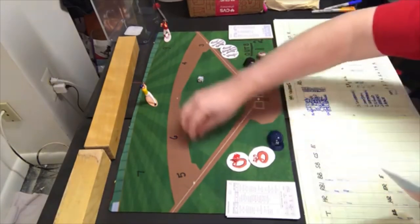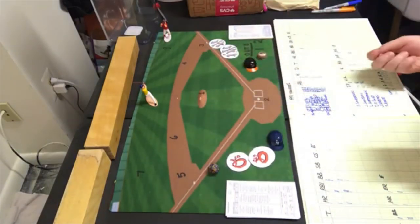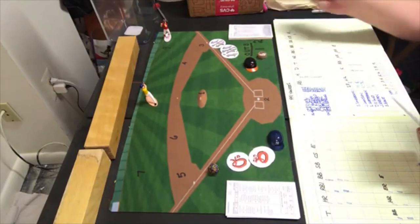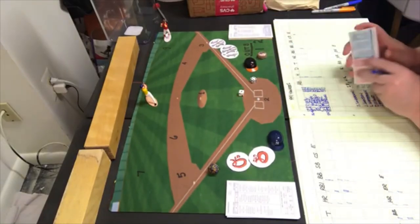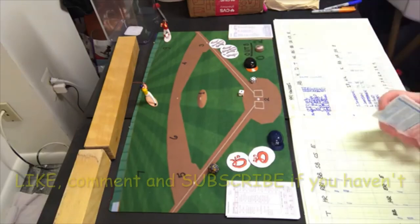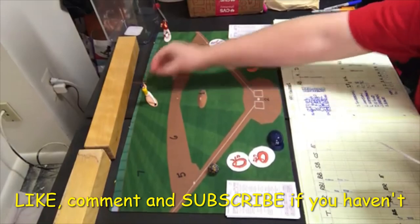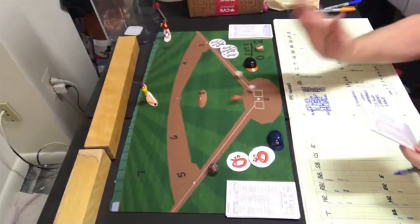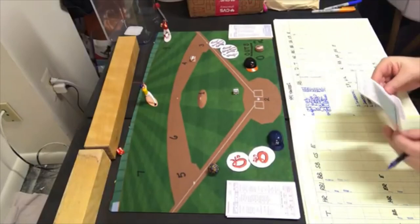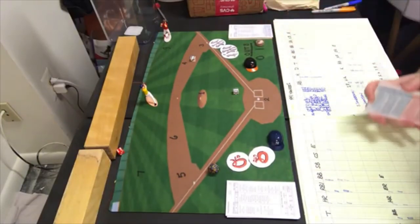And Brooks Robinson will be the first man to try to face him and try to scratch out 2 runs against Howe. That's a 5-5, which is a strikeout. One away. Andy Etchebarren gets a 6-12, which is a fly ball to center field. Two away.